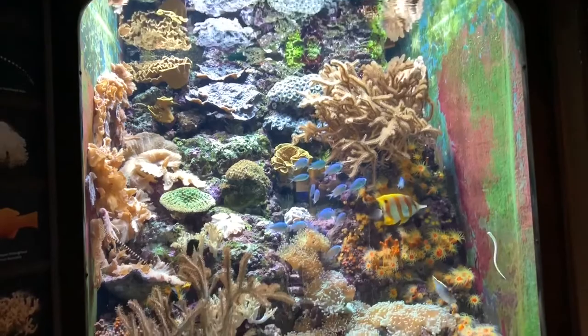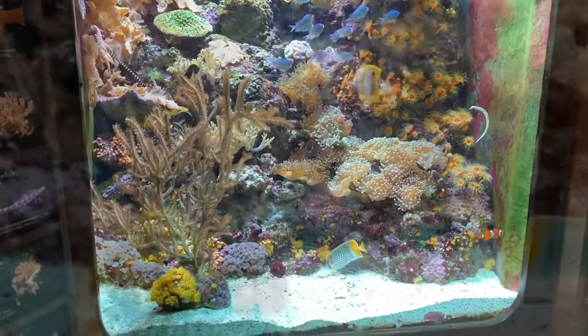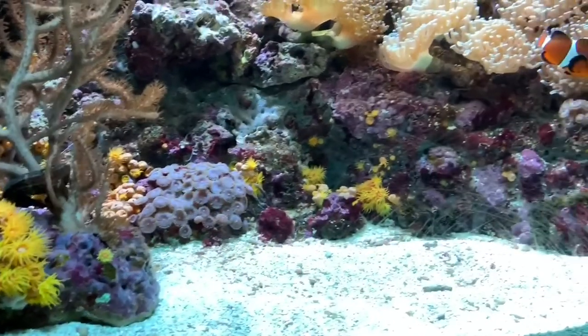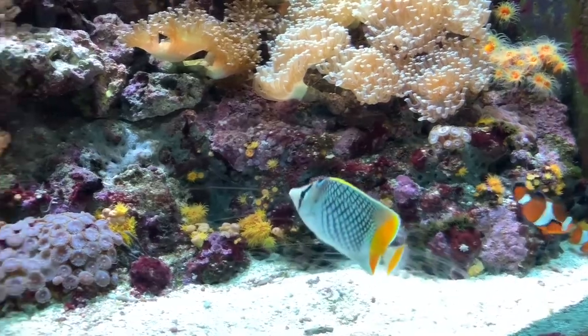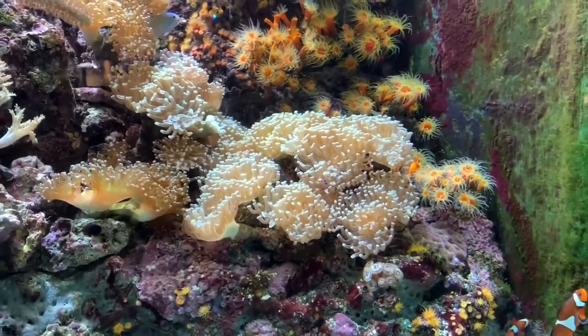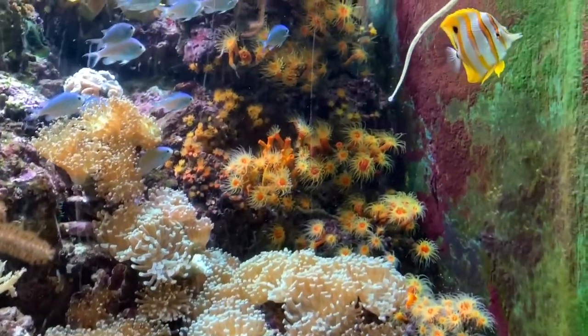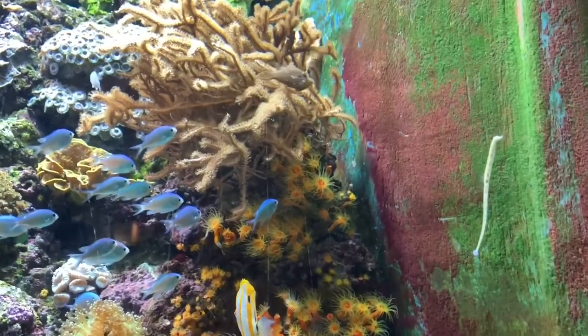I could have stared at this tiny, perfect reef tank all day long. Well, I say tiny, but it was approximately 4 feet wide and 6 feet tall. There was a large school of blue-green chromis in here, and they were just kind of sitting there, not doing anything, not fighting, just maybe enjoying the flow. It was fascinating to watch.